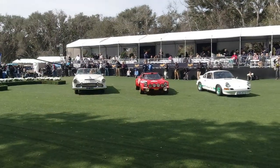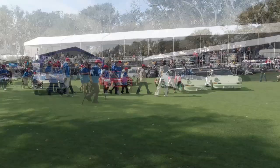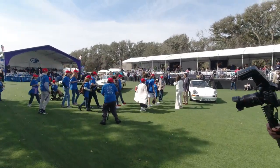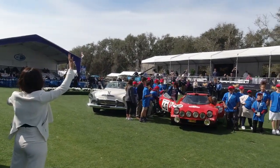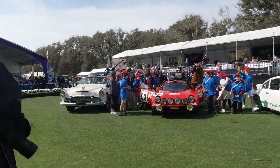The purpose of Hagerty is to save driving for future generations, and it's only going to happen if we all pull together to do great programs like this and to welcome the next generation into this world. Three cars that they've chosen from the field. However, there is a first, there is a second place finishing car, and of course, a third place finishing car.